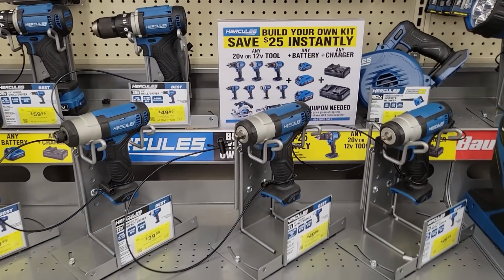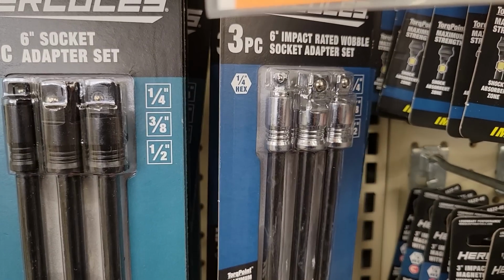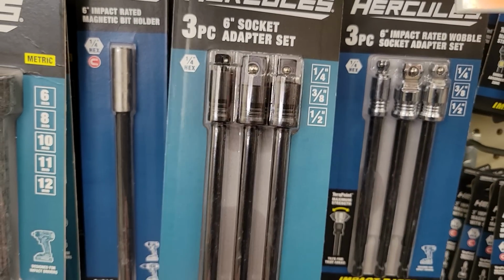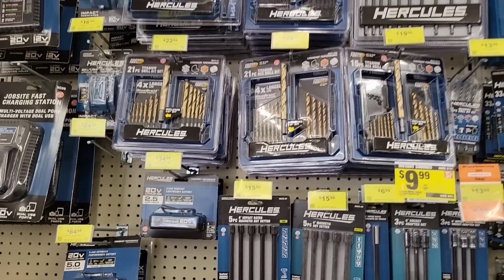Here's some of the Hercules tools, and this is that adapter set that I was talking about. This one is, I want to say, $14 for the 3-piece impact rated set. Here's the non-wobble, and the first one I showed was wobble. And just some of the miscellaneous other sets.